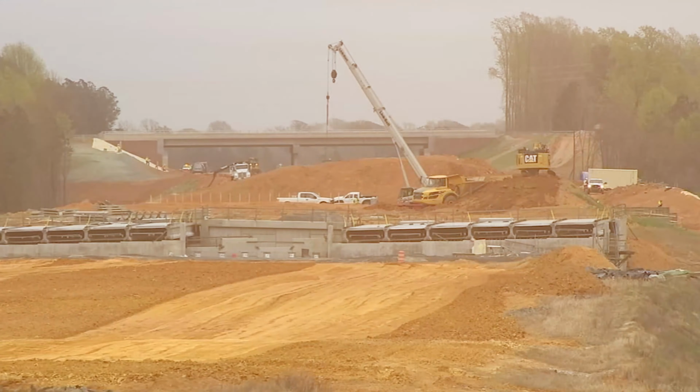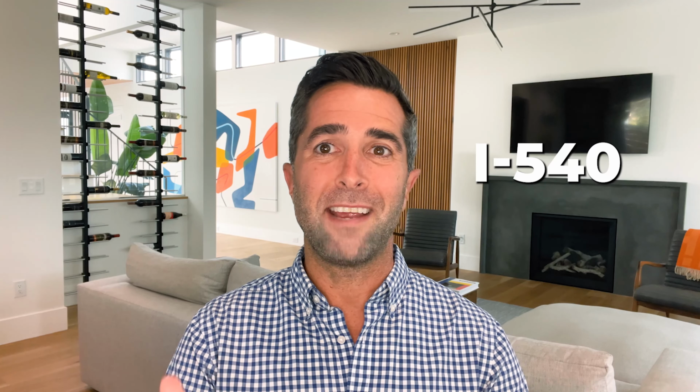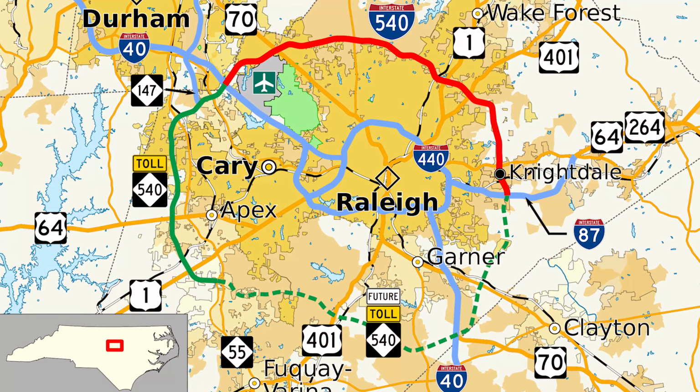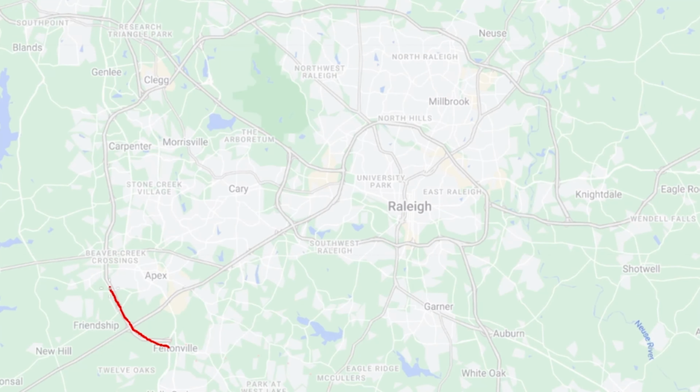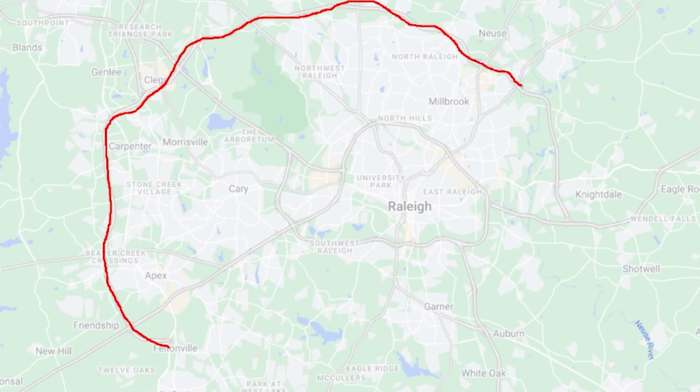Okay, so I know I said it's just called the Beltline here, but I kind of misspoke. It's also referred to as the inner Beltline because construction is underway on the expansion of I-540 to create a second Beltline that we also originally call the outer Beltline. As of September 2023, when I'm recording this, about half of the outer Beltline is already up and running and covers the areas from the southwest of Raleigh, such as Holly Springs, Apex, and Morrisville, up through RTP and the airport into northern Raleigh, and over to the east in Knightdale.